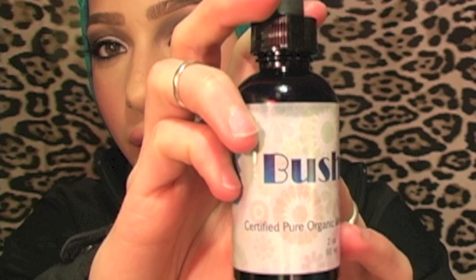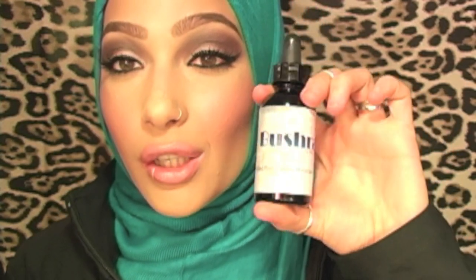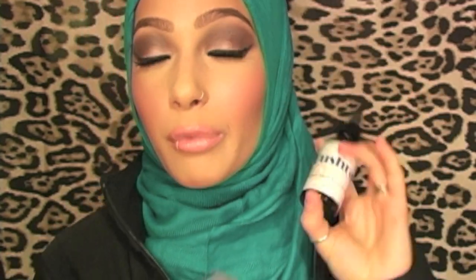First things first, my favorite moisturizer for the month is this. It's a Certified Pure Organic Moroccan Argan Oil by Simo Oil. It's called Bushra. I got this off of eBay. A seller on eBay was kind enough to send it to me to try out, because I've been trying to find an argan oil that's cheap. I could get the Josie Maran one, but it's super expensive to me, because when I go to Morocco, this stuff is really cheap, you know what I mean? It retails for, I think, like $10.99 a bottle, so it's an amazing price.